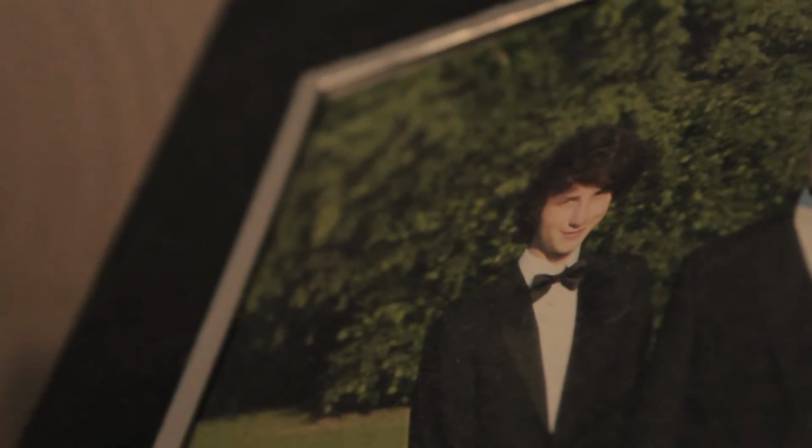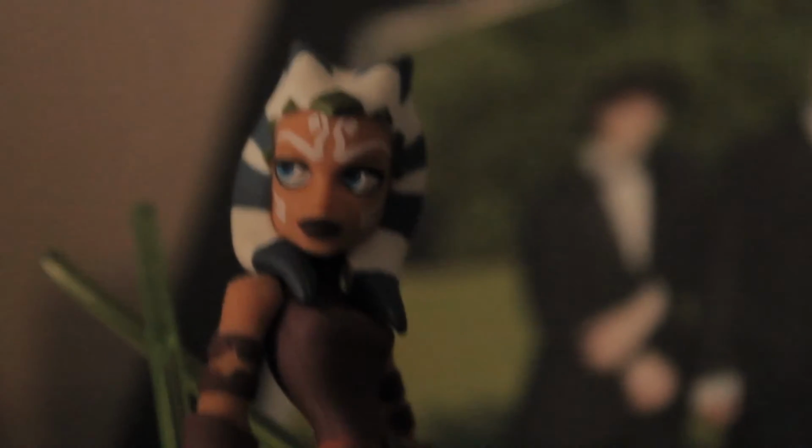I'll blur this out, but that's a picture from prom. I'll just show me in it because I don't want to show anyone who doesn't want to be seen in this photo. There's me. Look at me, my big hair and that. Oh, and there's Ahsoka again. Little Ahsoka. Oh look, all of a sudden it's me and Ahsoka. Almost like we're going to prom together.